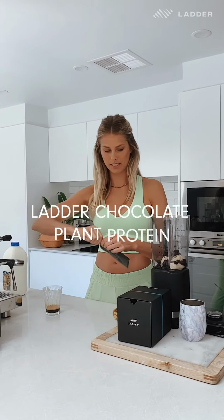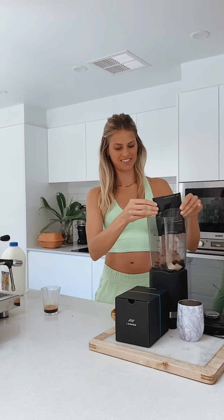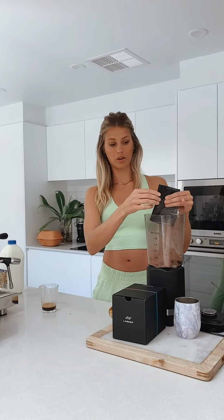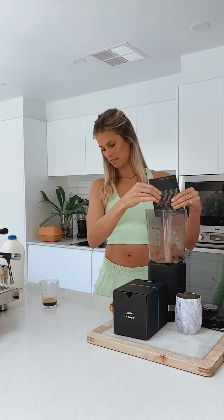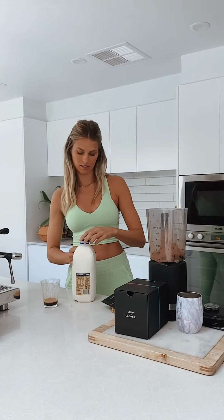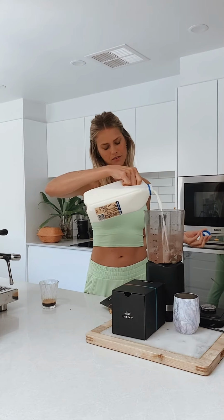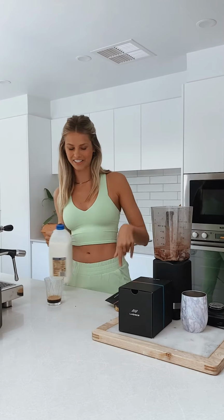my Ladder protein. Try not to make a huge mess. Do a whole sachet because it's that good. Then I'm going to add some milk. I add just enough to kind of, I don't know how much I add, but because I make these every day, I just know where to pour to get the right amount from my cup. And then I add my coffee shot.